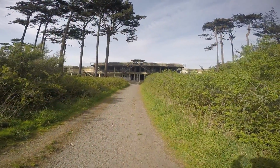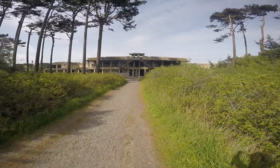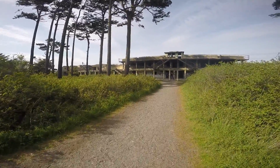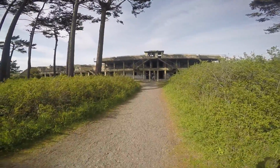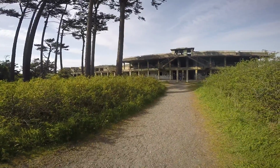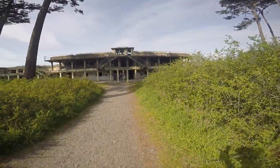Walking up to a real freaky old concrete structure here built in 1909. Prior to World War I, this was a military structure that had big old cannons and stuff, and I think these concrete buildings here housed munitions for the big guns that they had at the time.